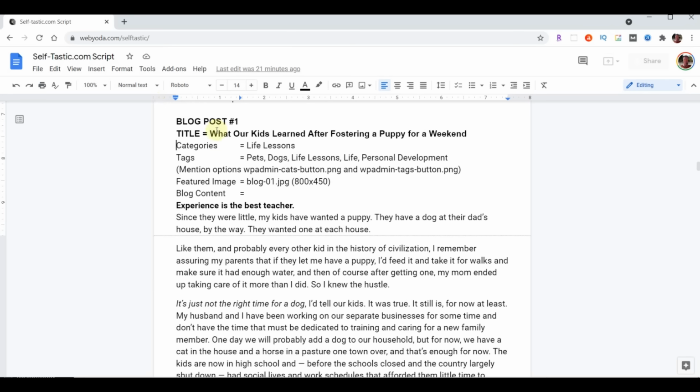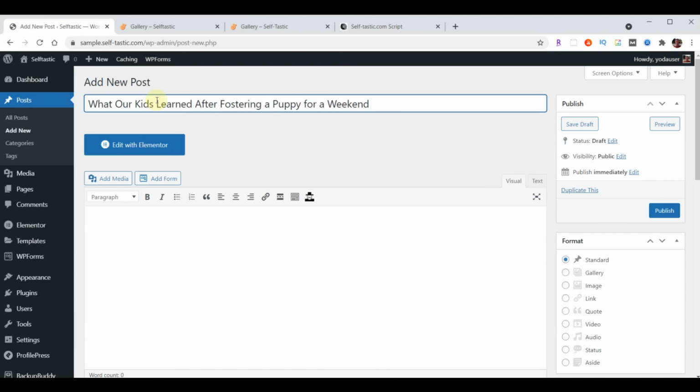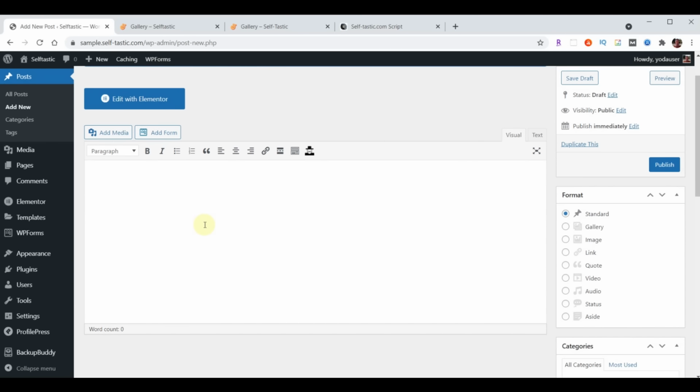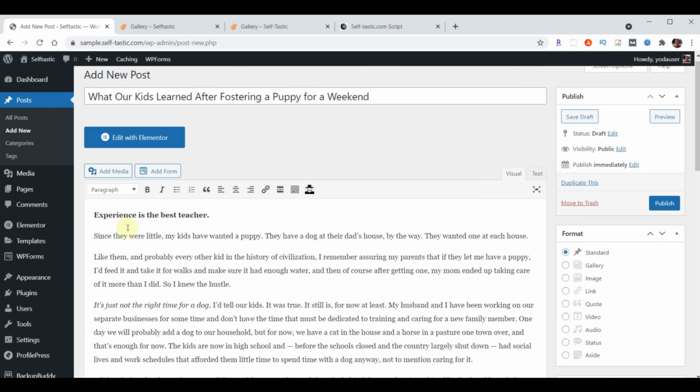So for example, the title of the first post will be this. So we'll set the title to that. And now for the content, paste that in. And notice at the top, this is already bold because in the Google Doc I did, it was already bold, so it allowed me to import some of the formatting as well.